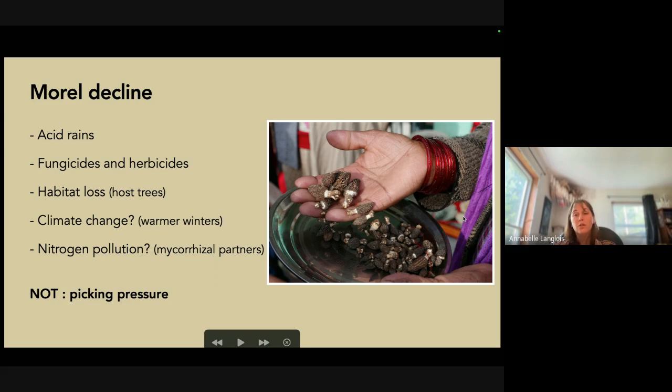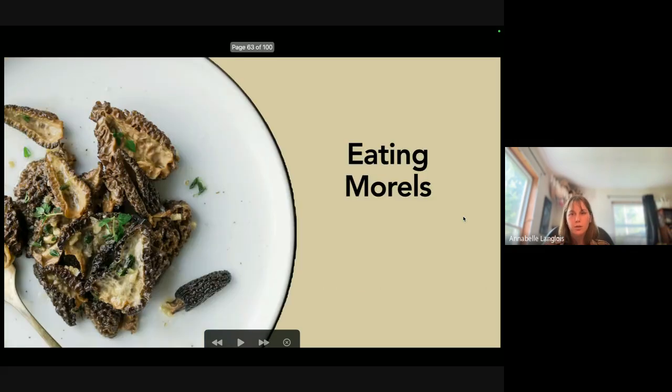So if the morels are used to having that availability of resources from a host tree, but the host tree doesn't care about them anymore, that might have an effect on them. Because it's been shown to be an issue with chanterelles in Europe.